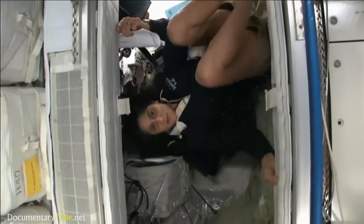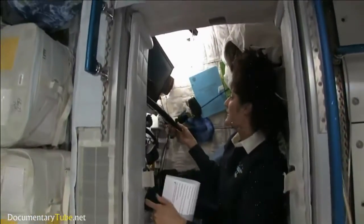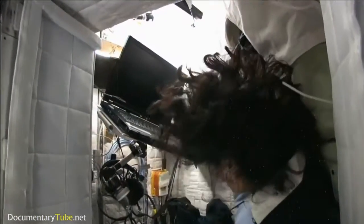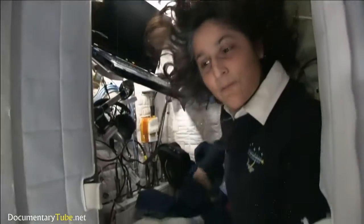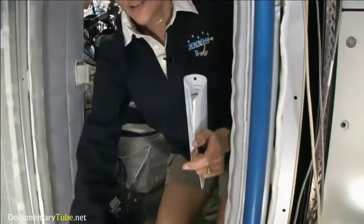It really doesn't matter. The sleep station is also like a little office. We've got a computer in here. As you can see, we've got a couple little toys. I've got some books. I've got some clothes and other things that make it sort of like home. I'm coming out.